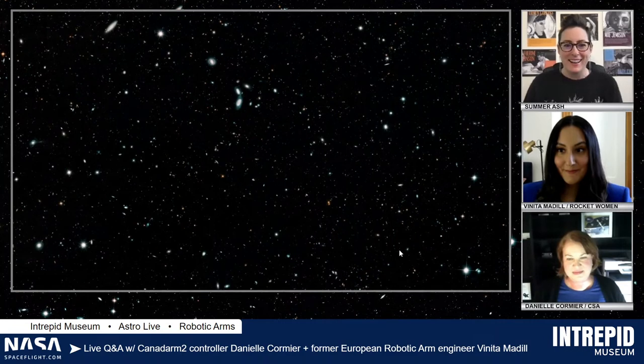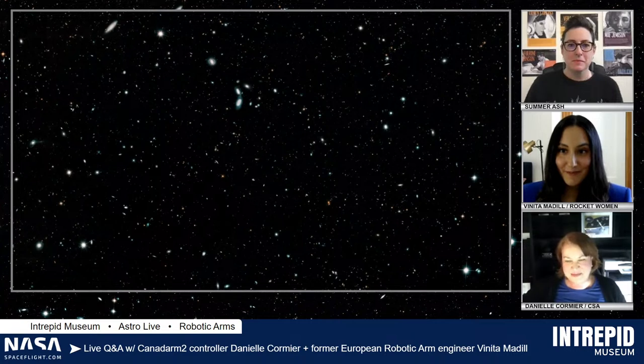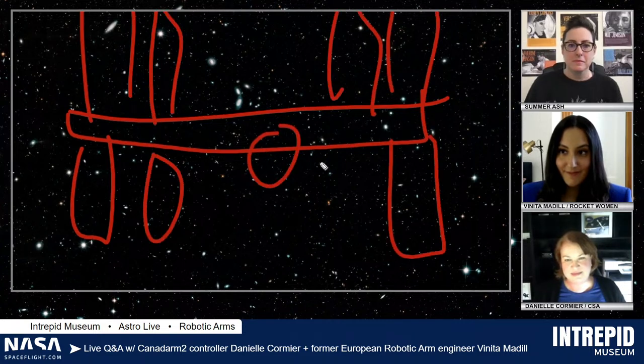Let me see if I can draw in chat. Tell me if you understand what I'm attempting to draw here. So imagine you have like a space station. That's not a very good space station. Imagine you have the space station, and there are some main truss, and then these are solar panels over here, and then you have the main part of the station in the middle. I'm not going to draw the whole thing. It's a very technical drawing.